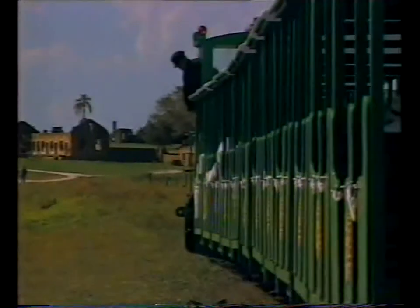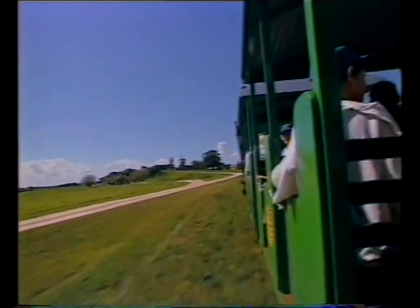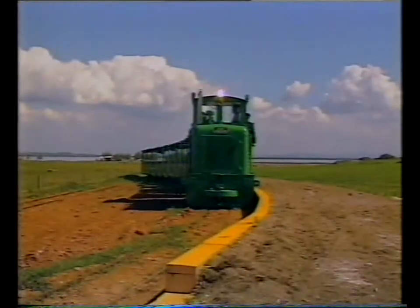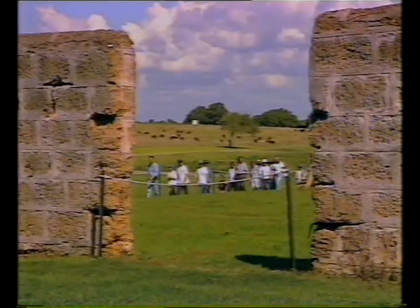A tram ride up to the ruins of the old prison gives you a chance to sit down and take it all in, and I'll tell you what, you'll really appreciate it because the majority of the tour's on foot. Originally, it was a horse-drawn tram used to carry the prison wardens and their families. You're now entering the stockade wall.